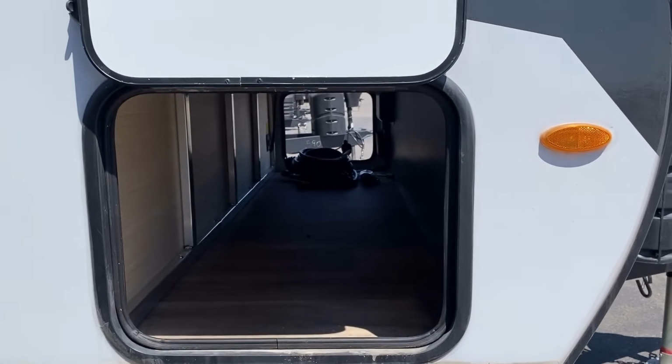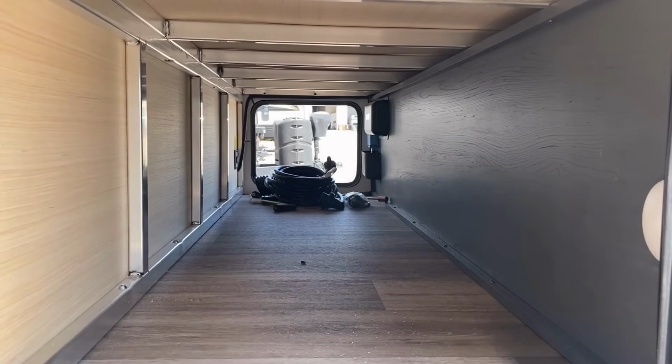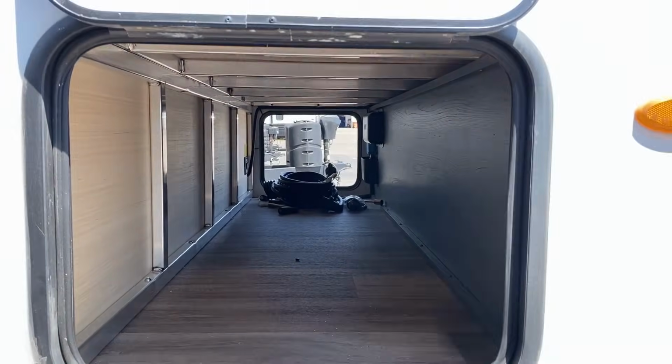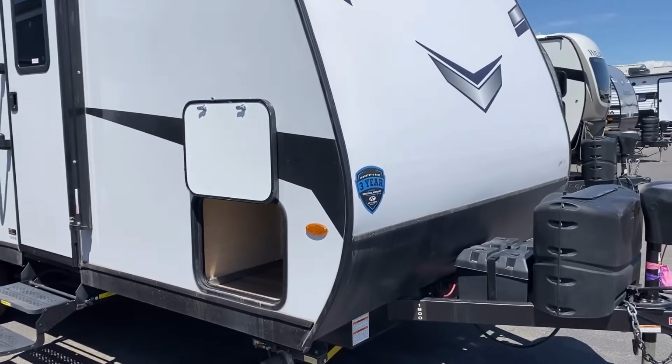The walls and floor of this are all laminated, aluminum framed. If I'm not mistaken, they're doing what they call their hyperdeck flooring system in here, which is an all-composite wood-free floor construction, actually.